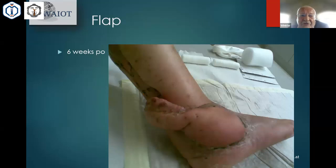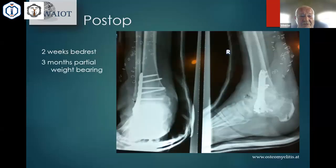The soft tissue had to be covered by a flap. In this case, it's a sural flap. And you can see the result 6 weeks after the surgery. There is no sign of infection. Because we used this plastic surgery, we had 2 weeks of bed rest and 3 months partial weight bearing.